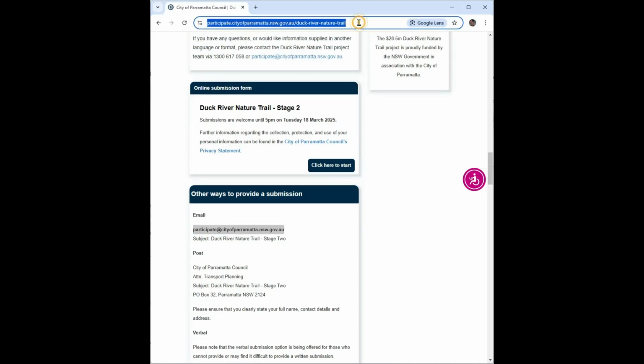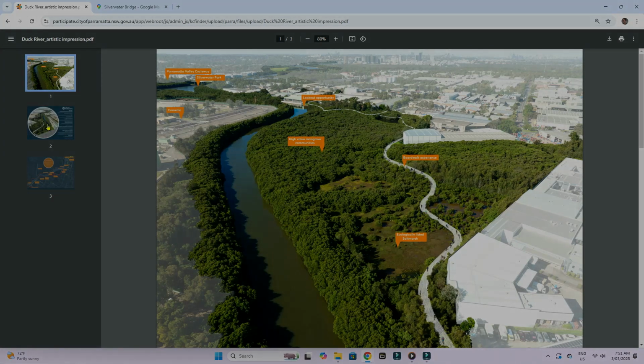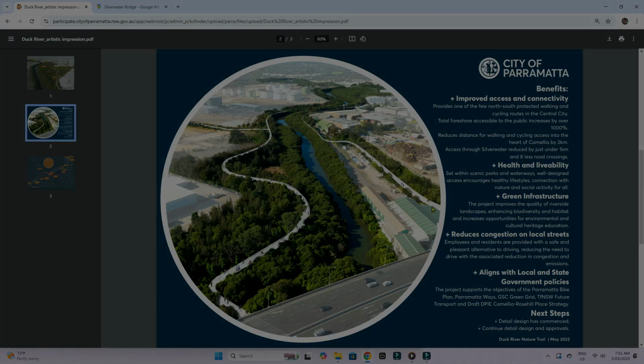So, dear listener, as you go about your day, I encourage you to hold on to that thought, the Duck River Nature Trail. It's a testament to the power of vision, collaboration, and community engagement, and it's a reminder that we can create a better future one step at a time. And sometimes those steps lead us along a beautiful path by the river, right here in our own backyard. And remember, Stage 2 needs your input right now. Get involved. Make sure you check out the project details and make your voice heard. Don't miss out. The future of this trail is in many ways in your hands.